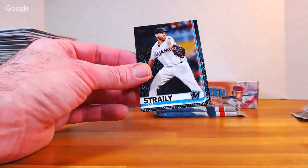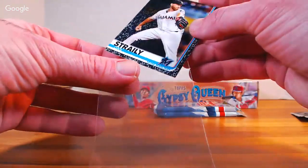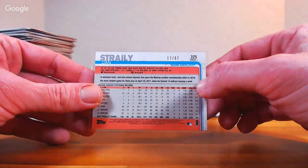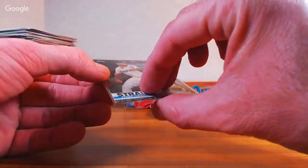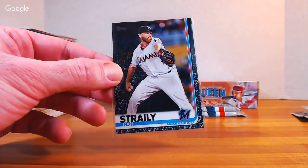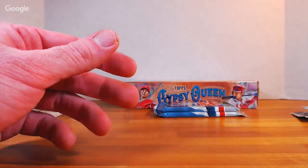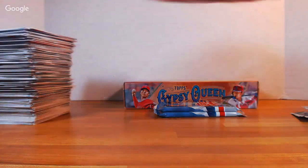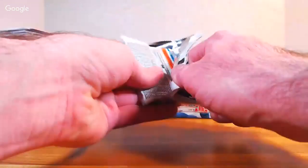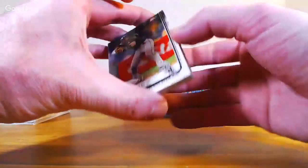That's what we were waiting for. So this is a black parallel. Dan Straley for the Marlins. Let's check the numbering. 17 out of 67. Dan Straley for the Marlins. Two packs left.